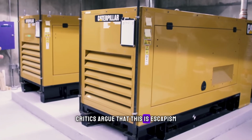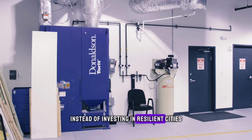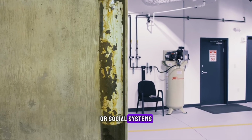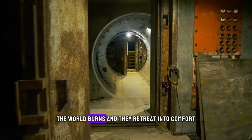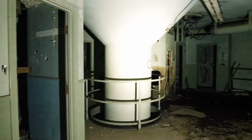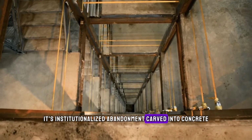Critics argue that this is escapism taken to the extreme. Instead of investing in resilient cities or social systems, the ultra-wealthy build bunkers for themselves. The world burns, and they retreat into comfort. It's not just inequality, it's institutionalized abandonment, carved into concrete.